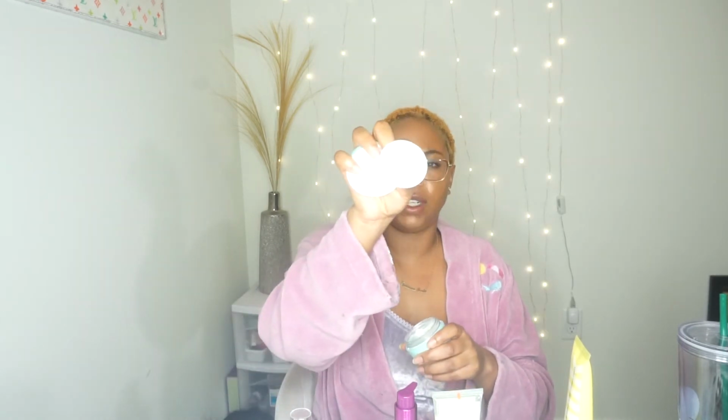And then another fan favorite, y'all, this is the girls' favorite, Tatcha water cream. When I worked at Sephora, this was a top seller. This water cream is really good for oily girls too because like I said, it's not a heavy base. It's really light. It's not too thick. It's going to give you that hydration that you need. It's going to moisturize your face without over-moisturizing it, respecting the boundaries of an oily girl.